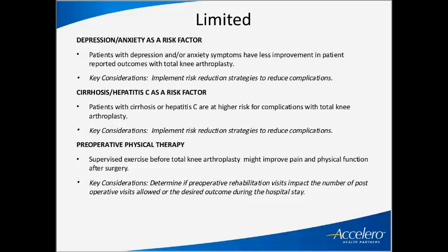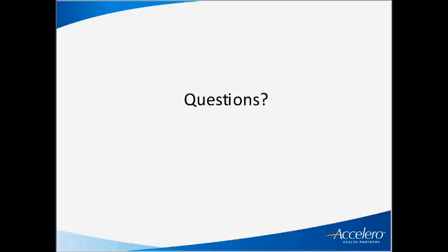You know, we've spoken to some hospitals that are only left with maybe 6 visits postoperatively because of Medicare requiring preoperative rehab and then their prehab visit. So it's important to understand that and the desired outcome during the hospital stay. So are you utilizing prehab as a way to better educate your patients on those postoperative exercises? And if you're unable to do prehab that way, ensure that you're getting that information through your preoperative education.